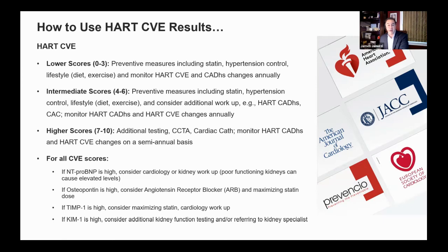If they've got hypertension, I begin to more intensively monitor them. I will refer them for physical therapy and rehab, for diet as well as exercise counseling. And furthermore, I link up the CADhs score. For my diabetic patients, I will initiate across the board SGLT2 inhibitors and GLP-1 receptor agonists.